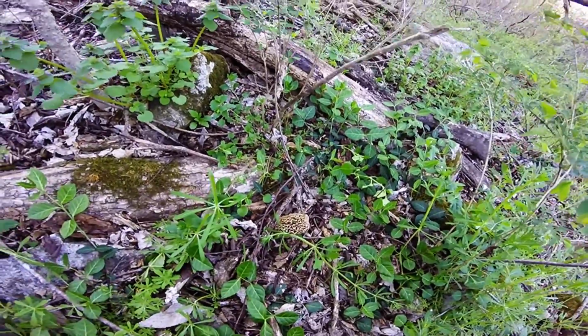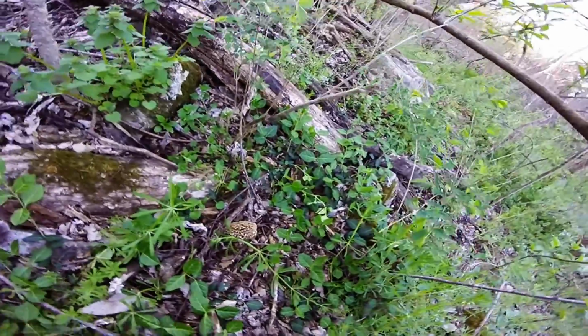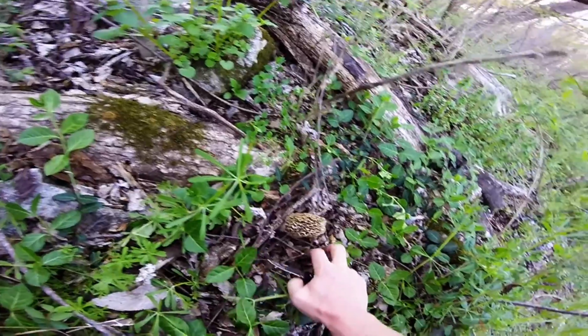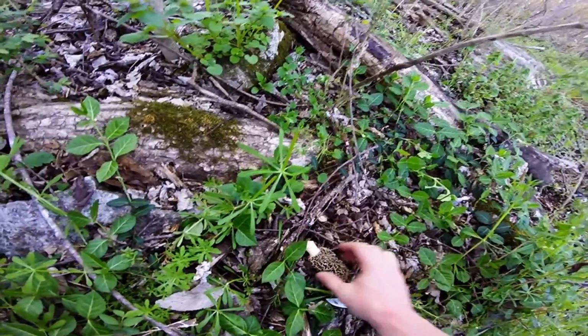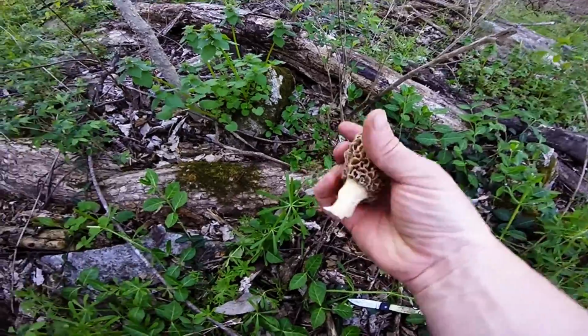Well, I'm back about 4 or 5 days later to that same spot that I was filming at, and I was hoping they'd be back in greater numbers, but they're not yet. But I do find a couple decent sized ones. Just wanted to get some footage of a larger one or two. There's a pretty good sized one right there.